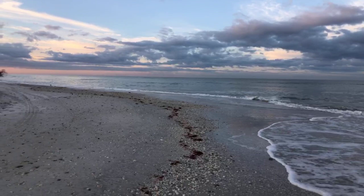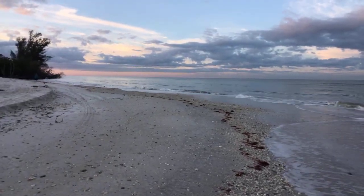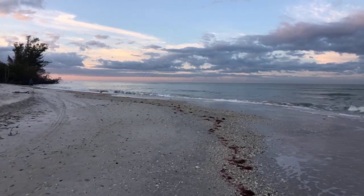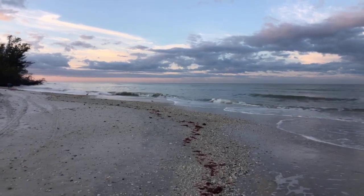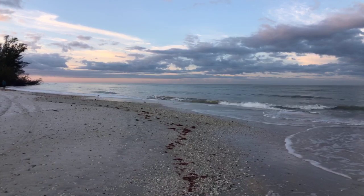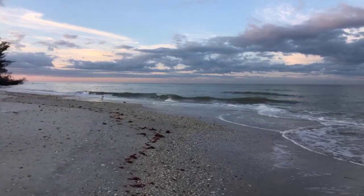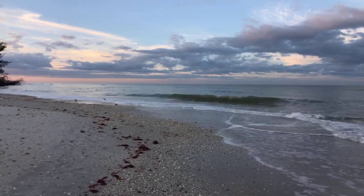Not smelling any red tide out here this morning. Not smelling any of that red tide. So far, no dead fish on the beach. Keeping my fingers crossed. I shared the map this morning with the red tide on it, and it looks like we're in pretty darn good shape up here in northern Collier. Actually, all along Collier County.